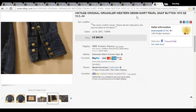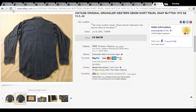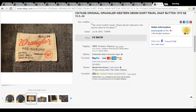This is a Wrangler Western denim shirt. It's a pearl snap. I mean, this is, oh, this page is frozen. Hold on. There we go. Okay, there's the label. Now, I didn't look this up, but this was at Goodwill.